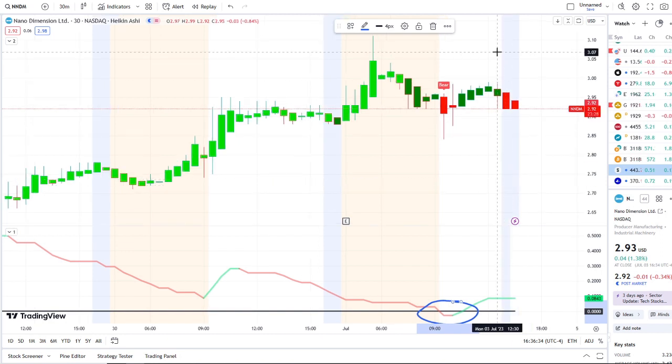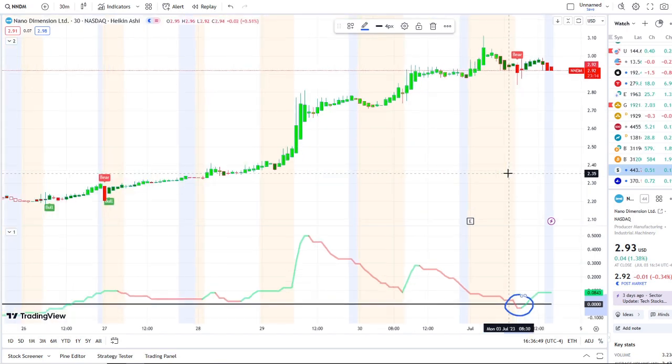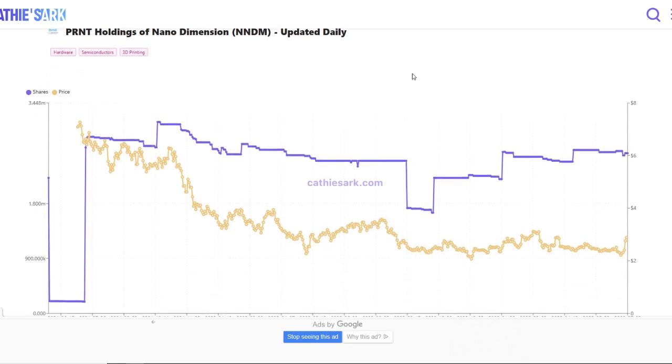But not only that, in this process, there was a key date that NNDM Nano Dimensions was being purchased by Kathy in these last several days with their print ETF, right? PRNT. Now, this is their holdings of Nano Dimensions, and they've had fluctuations, but a lot of buying going on down here at around the $2 area. And recently it has ran from around 230s all the way up to nearly $3.